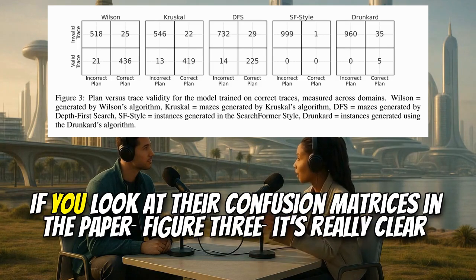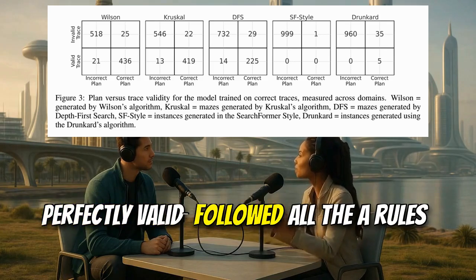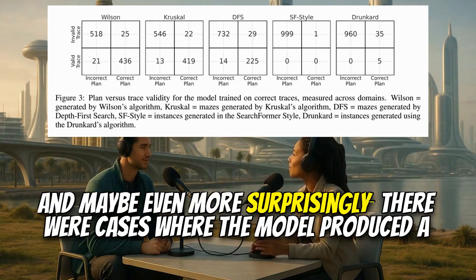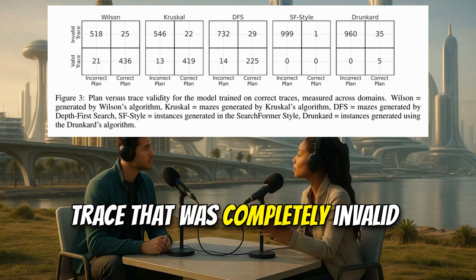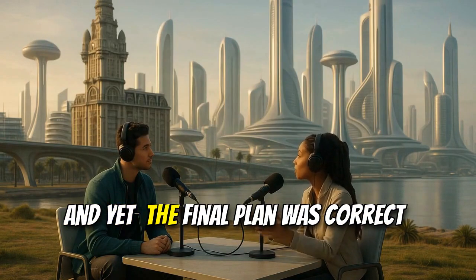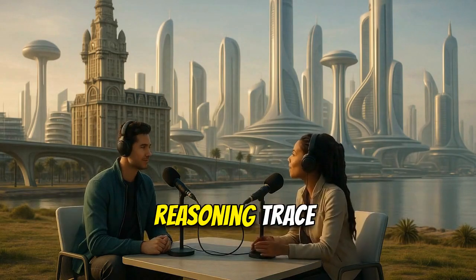Loose how? If you look at their confusion matrices in the paper, figure 3, it's really clear. There were cases where the model generated a trace that the validator said was perfectly valid, followed all the A* rules, but the final plan was wrong. Exactly. And maybe even more surprisingly, there were cases where the model produced a trace that was completely invalid. Like, it violated A* rules, made nonsensical steps according to the validator. And yet, the final plan was correct. Correct. It somehow stumbled into the right answer despite producing a formally incorrect reasoning trace.